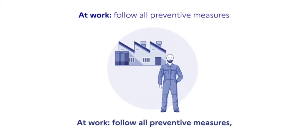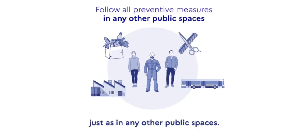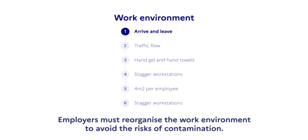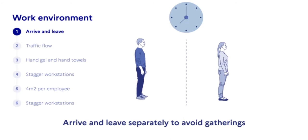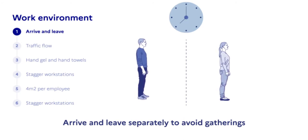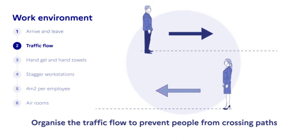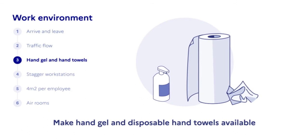At work, follow all preventive measures, just as in any other public spaces. Employers must reorganize the work environment to avoid the risks of contamination. Arrive and leave separately to avoid gatherings. Organize the traffic flow to prevent people from crossing paths. Make hand gel and disposable hand towels available.